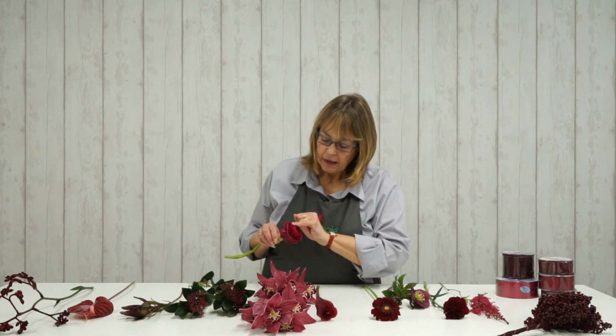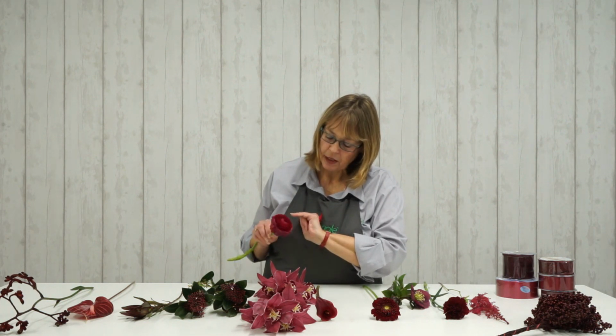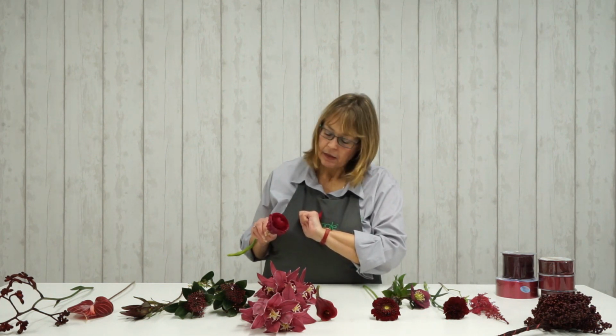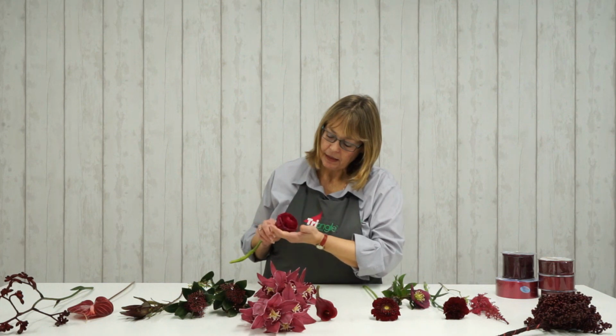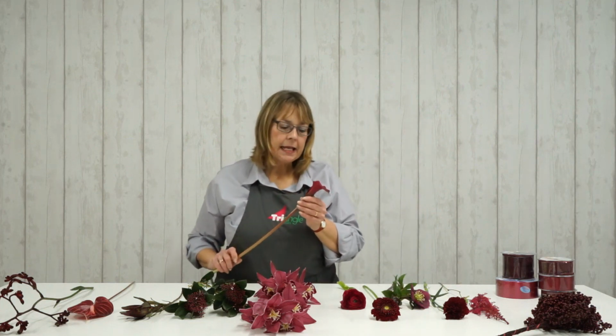This particular variety does touch on the slightly more raspberry tones of claret. So yeah, that's our Ranunculus. Next I'm going to move on to Calla lily. Now this Calla lily is called Red Charm.